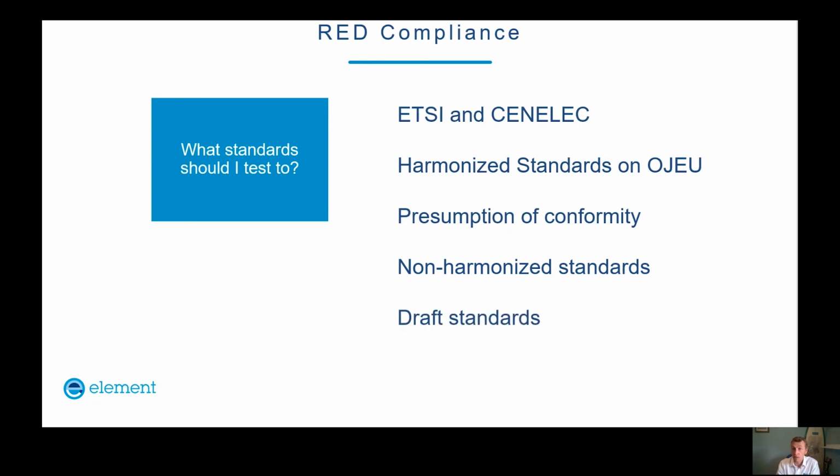You can actually use draft standards or even just a draft test plan if no standards exist. It's not a case that you only test to the standards available. You pick all of the compliance risks of your product and you assess them the best way you can, ideally with a harmonized standard, or if there isn't one, you pick a standard, perhaps from another directive. If there isn't a standard that's appropriate, then maybe you need to find a draft one. And if there isn't even a draft standard, then you'd need to create a test plan or some sort of way of evaluating your product.